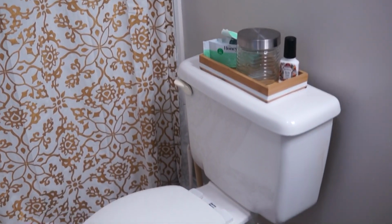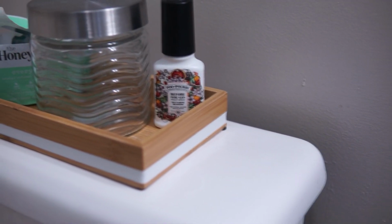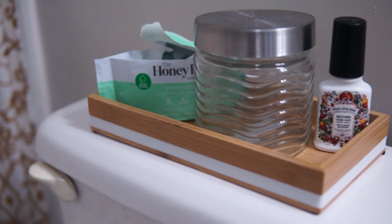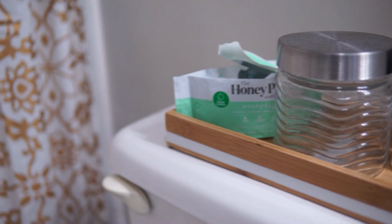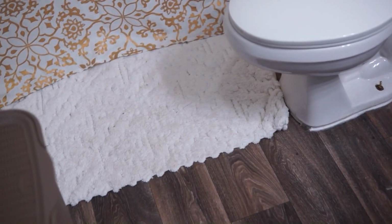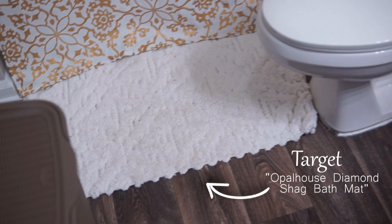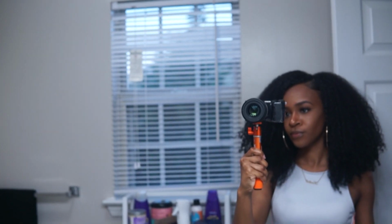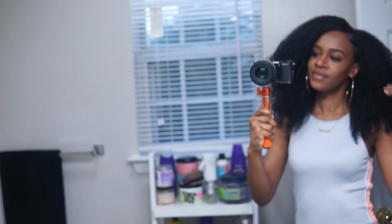And then right above my toilet, I like to keep this tray with some poopery for when you gotta go number 2, some feminine hygiene products, as well as this container that I keep wipes in. But I recently switched that out for a reed diffuser, so my bathroom can smell real good. And then down here I have my bathroom rug, which I got from Target, and it's also from the Opalhouse collection. Like I told y'all, their stuff is bomb. And here's me once again. I love the lighting in this bathroom.